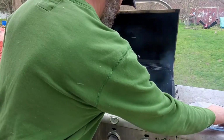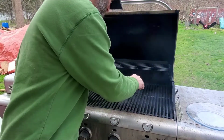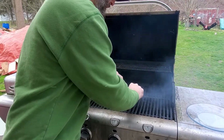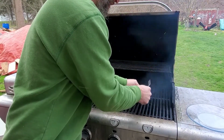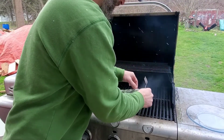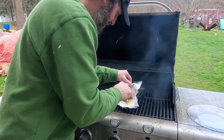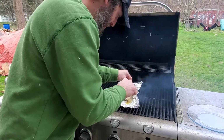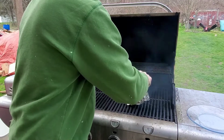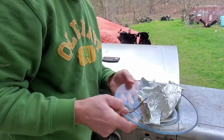It's been about 11 minutes. I'm thinking it's done. Take a peek to see here if I can not burn my fingers off in the process. Woo. Butter coming out. I'm going with good. Head inside, take a bite.